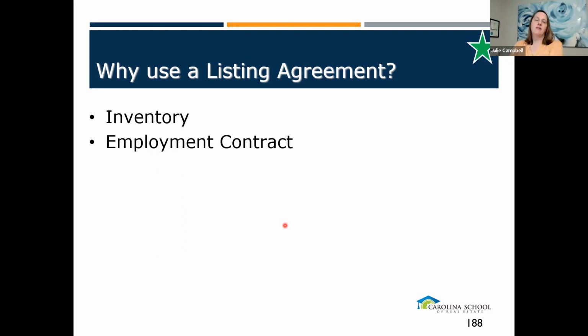Now we've danced all around the MLS. We're actually going to meet it tomorrow. Be exciting. But with the multiple listing services, we are creating an inventory. As a salesman, I need a product to sell. Not a very good salesman if I don't have anything for sale, right? And while the individual agent or the individual firm may not have a product, by all of us putting our listings into MLS, we're pulling our inventory together.